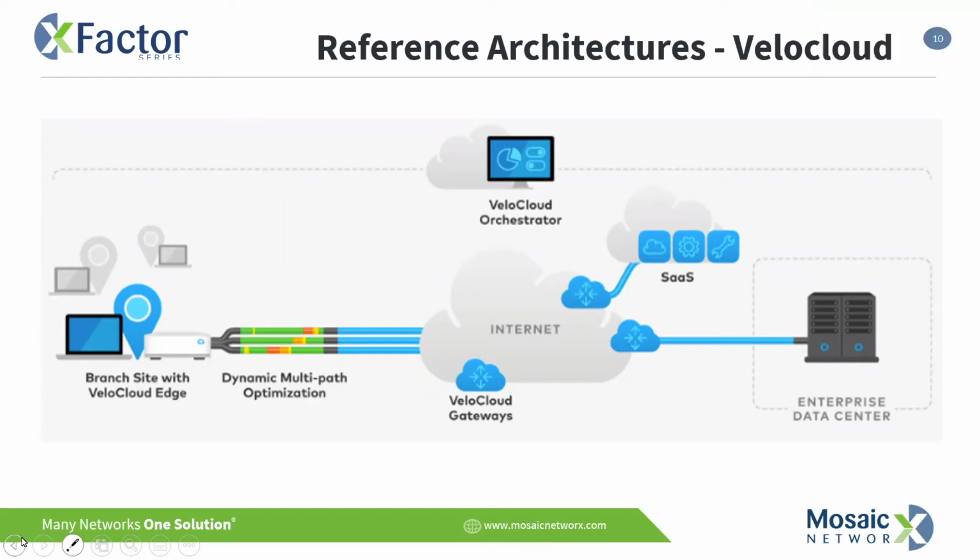Absolutely. And it's also important to note that those branch edges, as Bill mentioned, can be deployed virtually on premise. They don't have to be a physical appliance. They can be deployed within the customer's existing virtual environment.